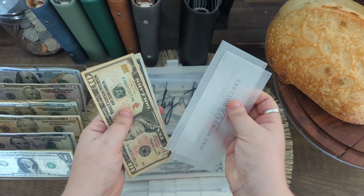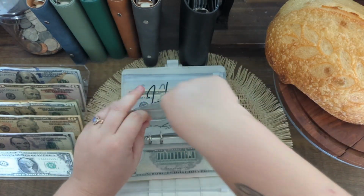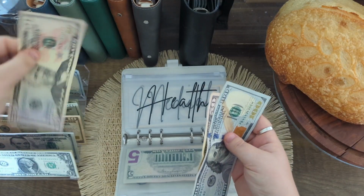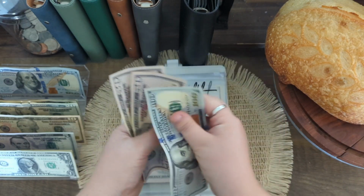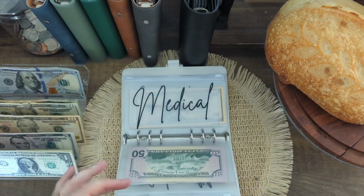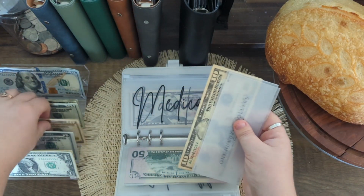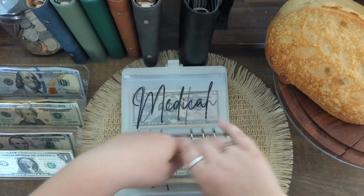So it has 1,200 in my high yield savings account, 10, 15, so 215 total. Health is going to get $150. So this is for my health insurance premium. And because I'm self-employed, it's just really expensive because I have to pay all of it. So it has $150, $200. That is like one of the not super fun sides of being self-employed. Medical is going to get $10. So it has 100, 200 in my high yield savings account, 10 and 20, so 220 total.